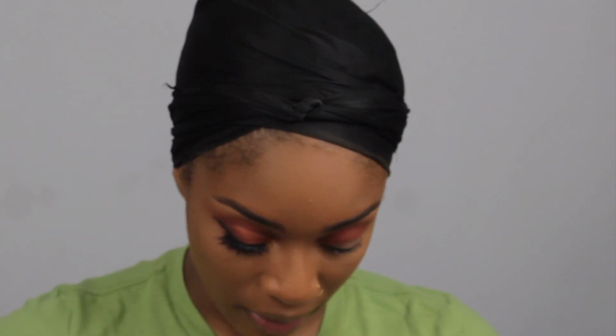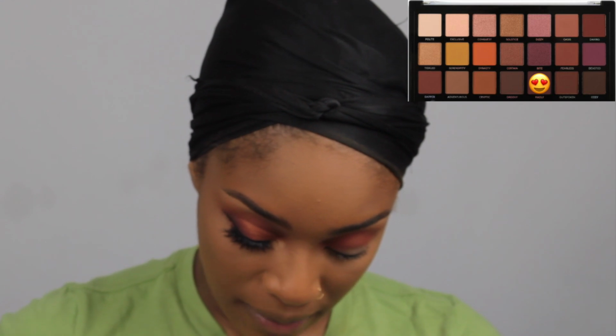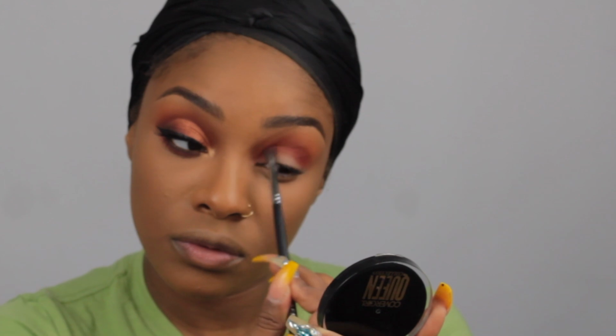So now I am taking a smaller brush, which is my M506, which I love these two brushes, the M506 and M507. They're really popping. I'm going to go into the shade Madly in the palette, and I'm going to tilt it downward and just go directly underneath that crease shade, just to show a little bit of defining.